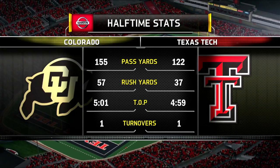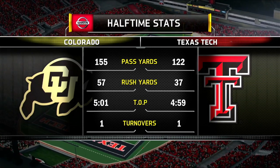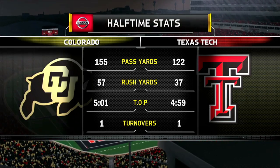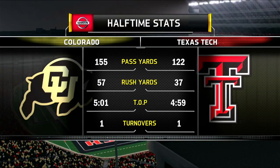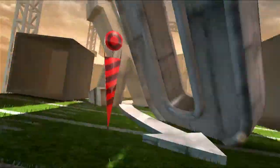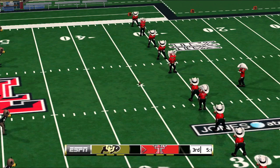David and I will be keeping an eye on your game and everything else going on in the country here in our palatial and comfortable surroundings in the studio. The best seat in the house belongs to Brad Nessler and Kirk Herbstreit. All right, Reese and David, thanks, guys.